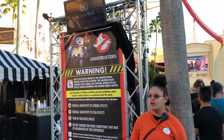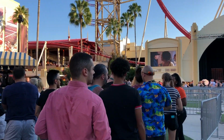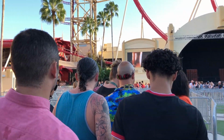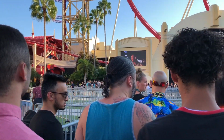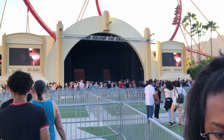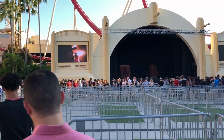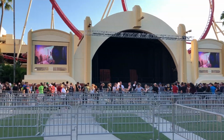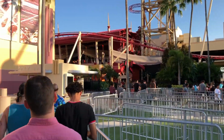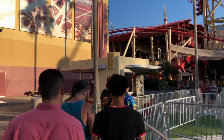So as fate would have it, our first house is going to be Ghostbusters because it's the first one that comes up on the left-hand side. We already got a 60-minute wait. Perfect. And that's the 60-minute wait already for the general line. But we are going through Express.